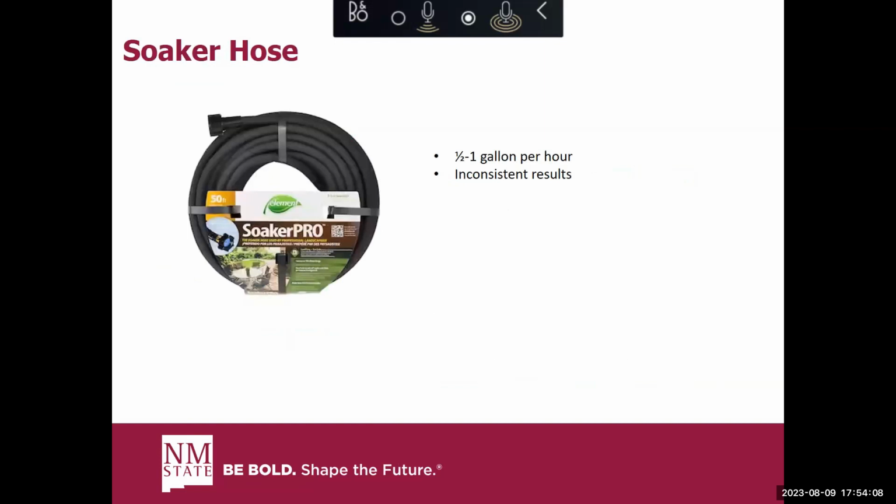So there's also soaker hoses. I know this isn't specifically drip irrigation, but these are also really nice implements for the home garden. They give about a half a gallon to a gallon per hour. There are really inconsistent results with this. I've seen in our experiments and in my own life that sometimes they give a lot of water in one section and not so much water in another section. So again, this is something you can try out and see if it's something you're interested in. The nice thing about this is it's just soaking a whole area, as opposed to having one emitter and then a break and then another emitter.